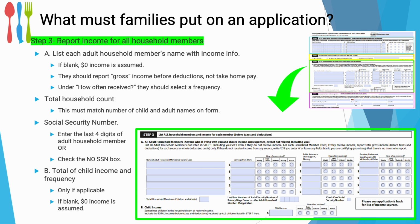There is a place underneath all of that to put a total of child income. Most of the time this should be blank. This would only be if the children in the house have a source of income such as Social Security or employment, then they can put that, a total of all the children that receive income, they put that total there.